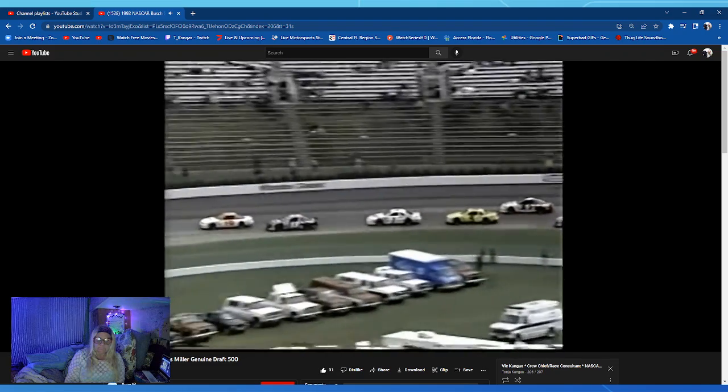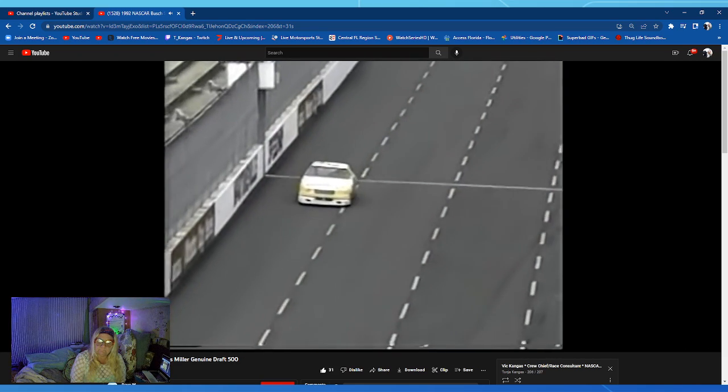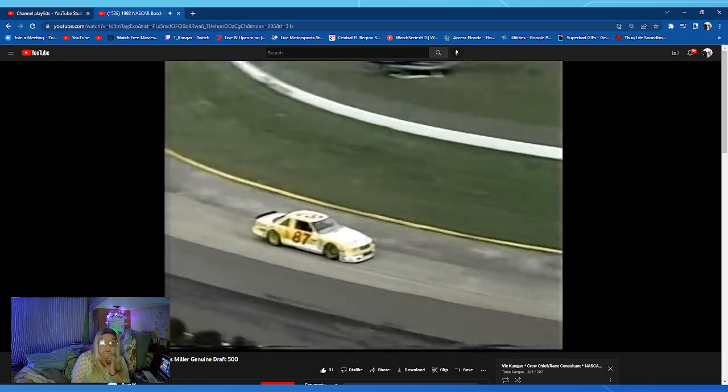Ray Evernham told me something interesting. He's now working for that team. Started the season out with Alan Kulwicki's. Caution is out. Must be a piece of debris out on the racetrack, as we see the third caution of the day on lap 56.